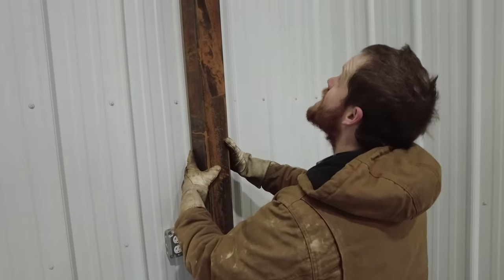That's going to go something like that. Are we going to paint it? I don't know, I kind of like it rusty. I wasn't planning on painting it. I don't want to paint it. Do you want to paint it?